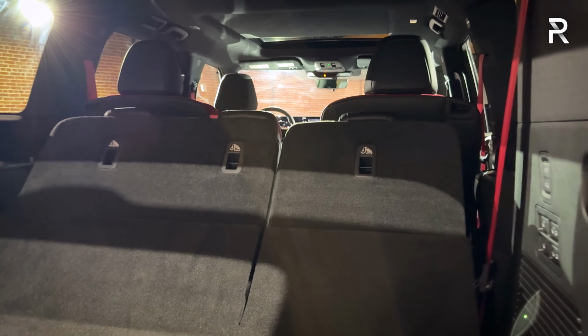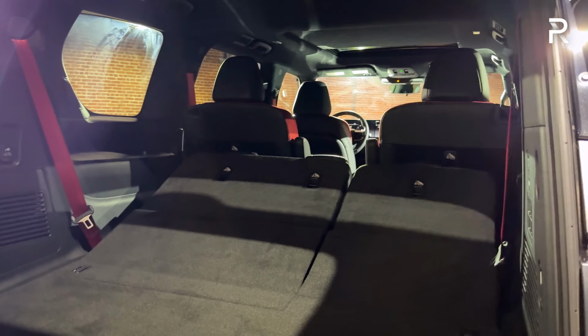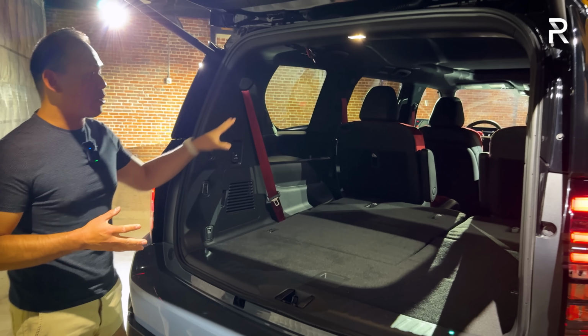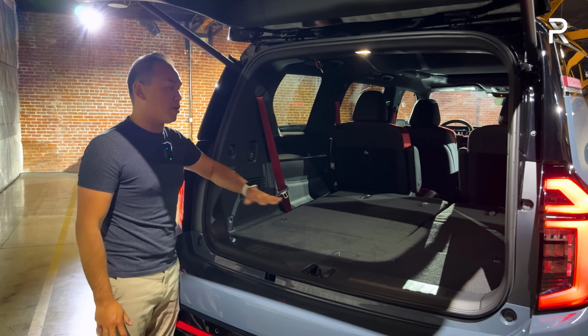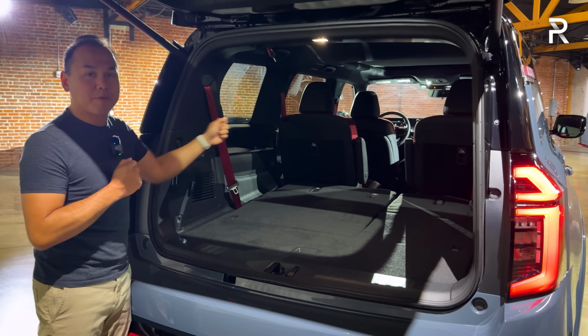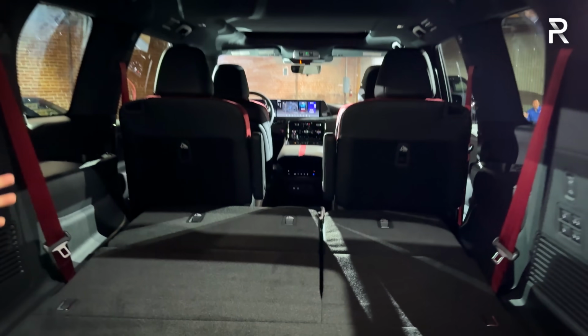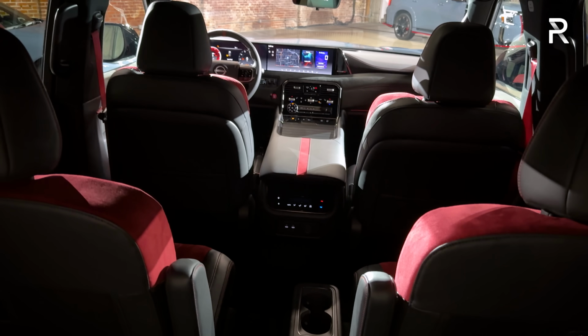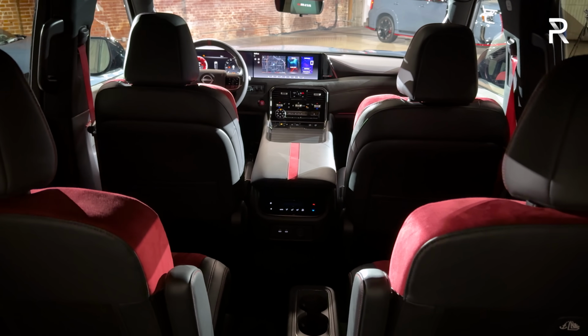And what's great about the Armada, unlike the Sequoia, of course, because that vehicle has a live axle at the back and a battery pack, you get around 57 cubic feet of space, and it also has a pretty flat load floor, which is nice. If you fold down the second row, which as you can see, captain's chairs are included in this model, you get a total of 97 cubic feet of space, which is not the most in this segment, but it is around 10 cubic feet less versus its main rival, the Toyota Sequoia.